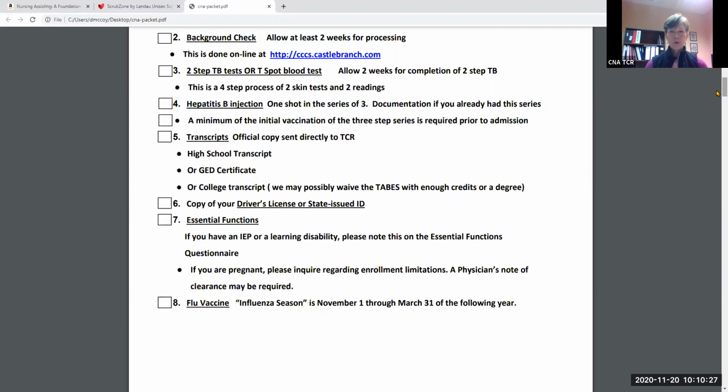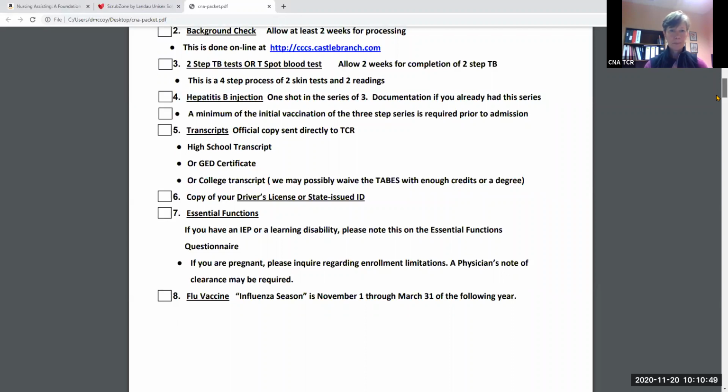Typically it's November 1st through March 31st. That can vary depending on the situation. This year they actually required it earlier in October, and last year it went into April. So it depends on the year. We'll certainly advise accordingly if you were to go into a long-term care facility.